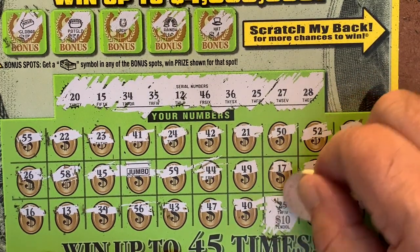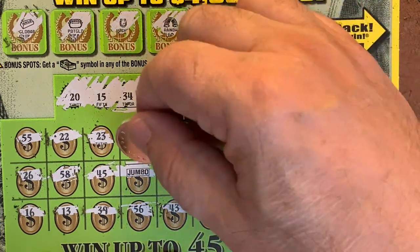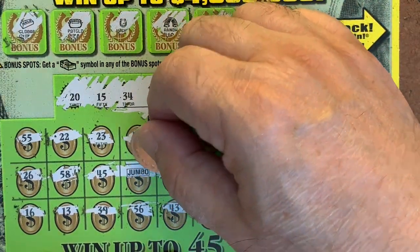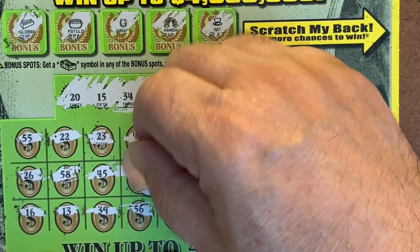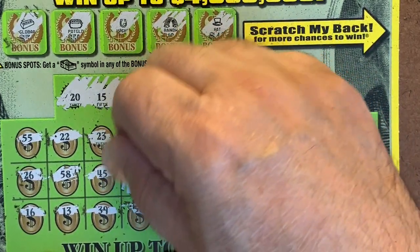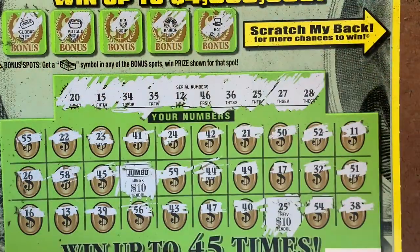Okay, let's see what's under the 25 first. $10. Okay. And under the jumbo, would it be 30 for 100? No, that wouldn't be right math. It's 10, so we got $60. Okay. That's a good start. Let's go back to back on this one.